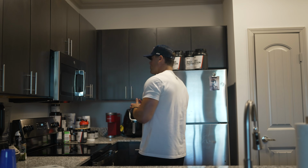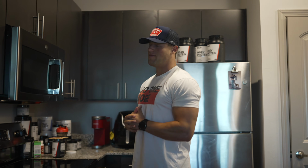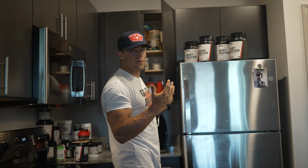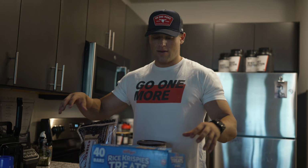With that being said, we're going to move on to the carb source. This is everybody's favorite. This is my favorite. It's a guilty pleasure of mine. So I'm going to show you guys the carbs I eat to fuel, even during the Ironman. We have the whole lineup here. This is going to be my favorite part.